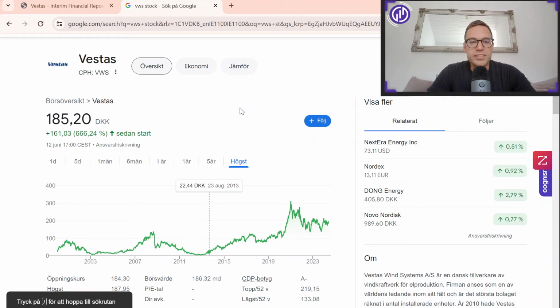Alright, let's break down Vestas Wind Systems today. This company is a manufacturer of wind turbines for electricity production, and they're doing this globally. We will take a look at the key aspects of the business and really give you a ground understanding of what you're looking to potentially invest in if you're doing research on this stock.